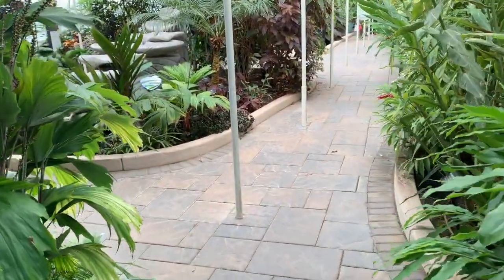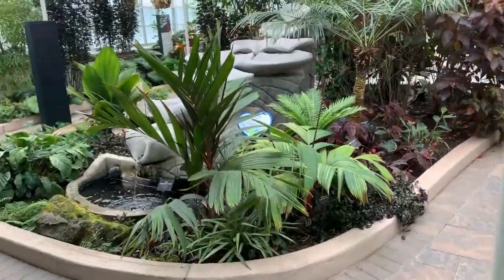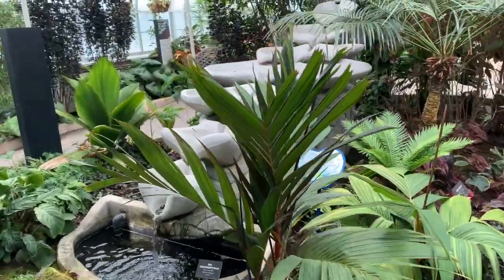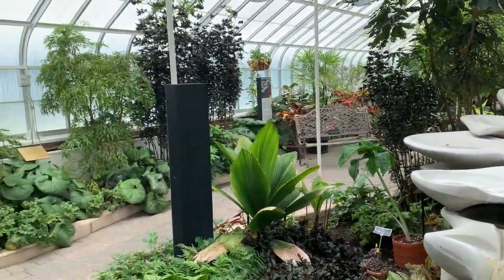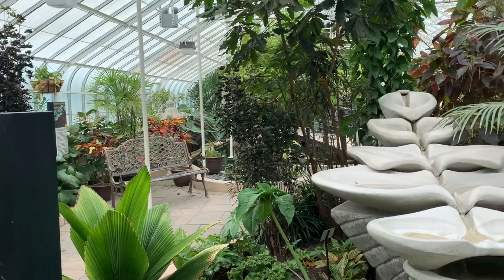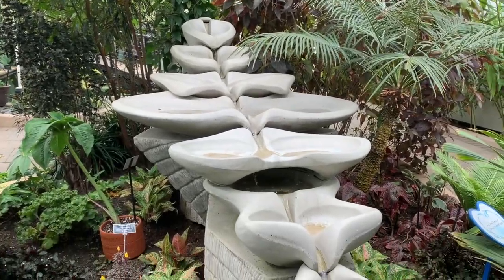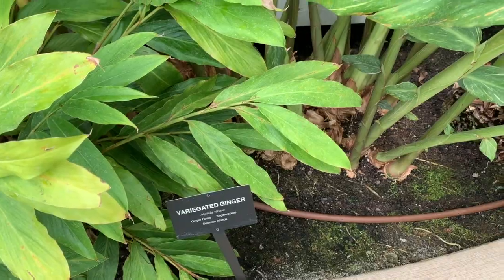So here is house number 2 that we're walking into, and you're greeted by this beautiful fountain. I thought this was so odd and so amazing. I love water features. Just the sounds of it to me is very relaxing, but this was definitely an odd one. But it was really beautiful at the same time.